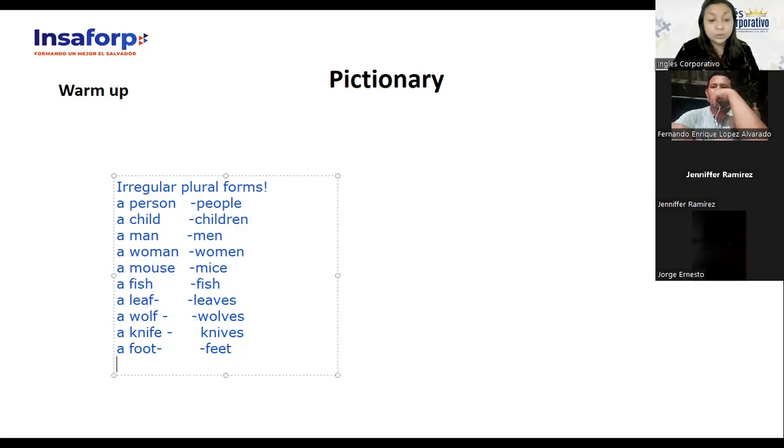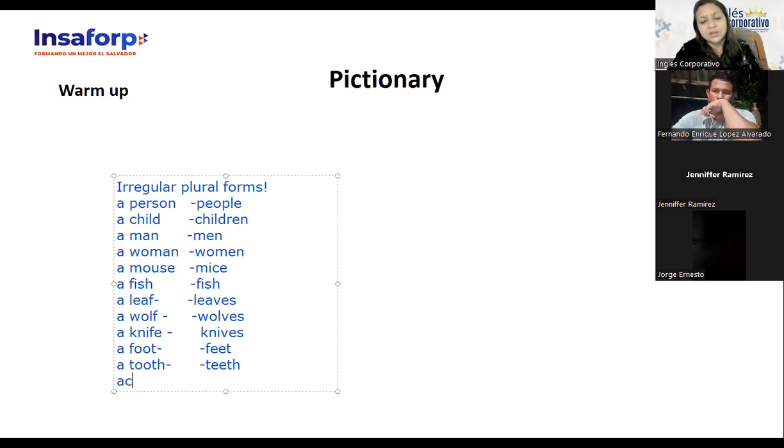Another word is tooth. And the plural form is teeth. Don't forget to brush your teeth. Brush your teeth before going to bed. And another one is the plural of cactus. Now that they are very famous, cactus and succulents. The plural form of cactus is cacti. So this is important for you to know.